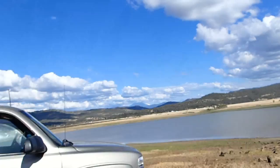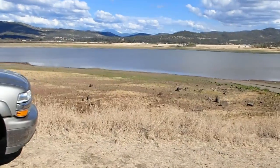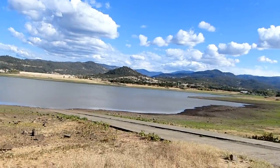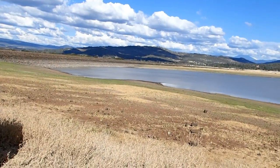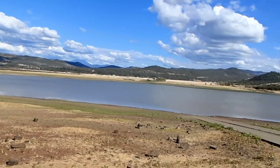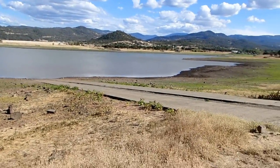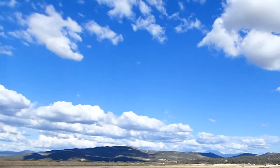Everybody, we're at one of our first stops of our adventure. We are at Agate Lake, or Agate Pond. I think it's Agate Lake, Jackson County, Oregon, outside of Central Point. Sorry for the wind, there's going to be some wind noise, so I've got to work with that.